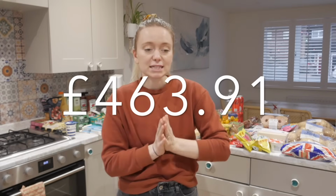So we get paid on the 20th of December. I'm pretty sure the food that we have should mostly see us through to the new year, and we will have a community larder in between them. Let me show you what I got from the larder and for the shop.